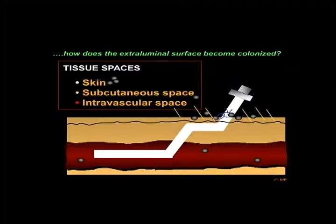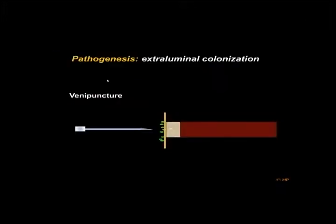So how about the extraluminal surface? How does that become colonized? Well, one thing we tend to forget is that when we place a vascular access device, we are putting it through three tissue spaces: the skin, the subcutaneous space, and the intravascular space. And there are opportunities for infection to occur or transfer through any one of these tissue spaces. So in order to understand that, let's begin with inserting a catheter.